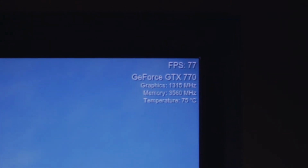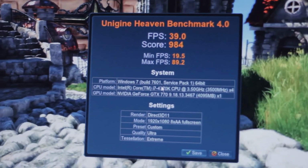You can see when it's done we get a temperature of 75 degrees Celsius and a score of 984.